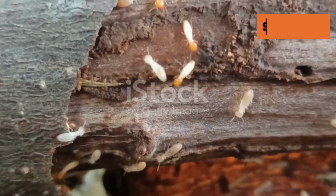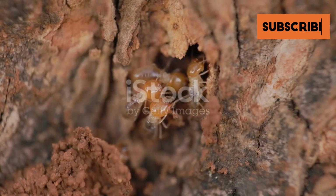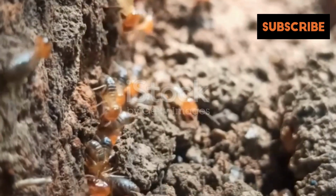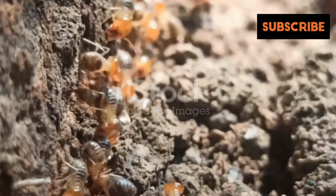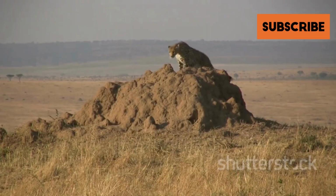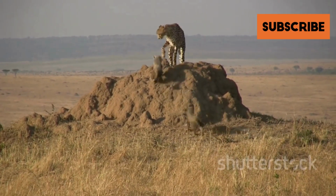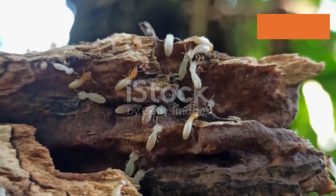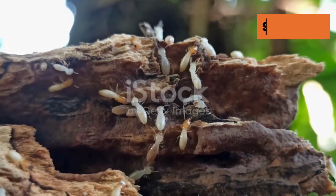To really tackle a termite problem, you've got to understand how these critters operate. It's like going into battle. You need to know your enemy. There are different types of termites, but the ones we're usually most concerned about with wood flooring are subterranean termites. These guys live in underground colonies, sometimes with millions of individuals, and they need moisture to survive. They build those mud tubes we talked about to protect themselves from drying out as they travel up into your home to find food, which is the cellulose in your wood.